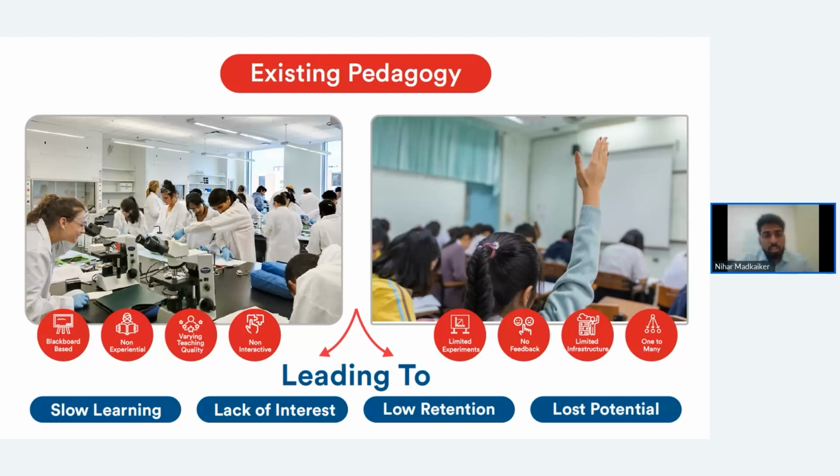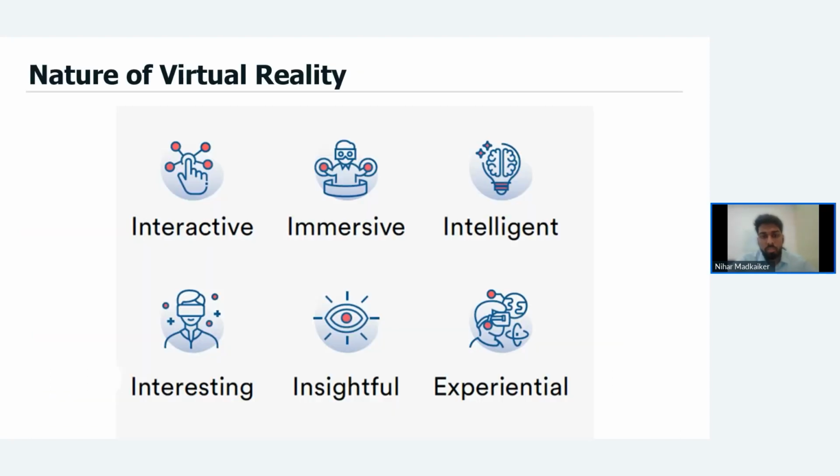So, coming to the nature of virtual reality, one of the first things we see once we think about virtual reality is that it's immersive. Once you are immersed in that environment, you are cut out from the outside distractions, from the outside environment. That ensures that you have nothing but the subject matter to focus upon.